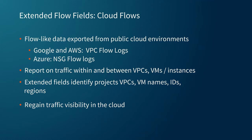Google even includes latency information in their VPC flow logs, so we can get performance information out of public cloud without any additional instrumentation. It's all built into the behind-the-scenes networking. So this is a great way to understand the relationships between resources or services in the public cloud, and especially great for troubleshooting hybrid types of applications, where part of the application is running in an on-premise data center and part of the application is running in the public cloud. Now, with NetFlow from the data center and VPC flow logs from the public cloud, you can see both sides of that application. It makes troubleshooting much, much easier.